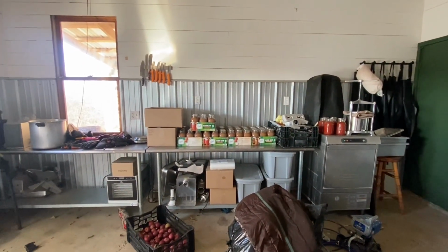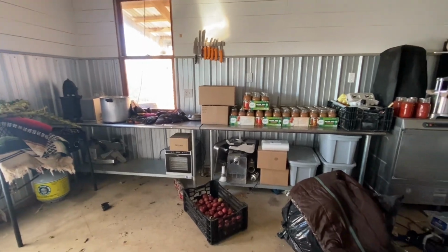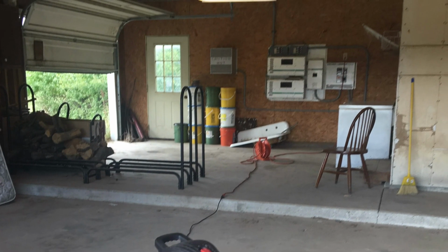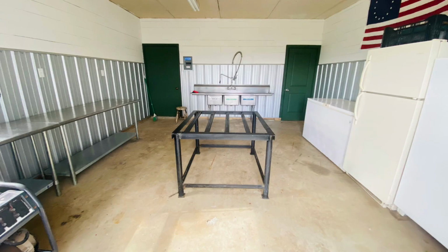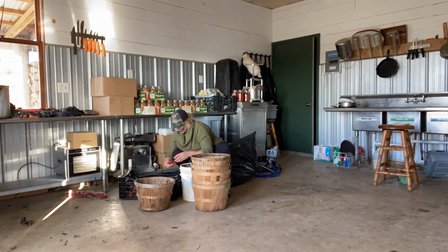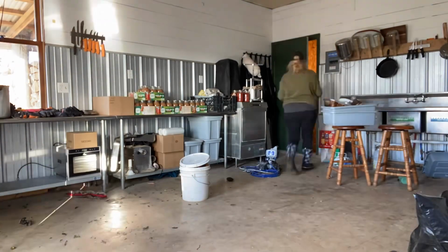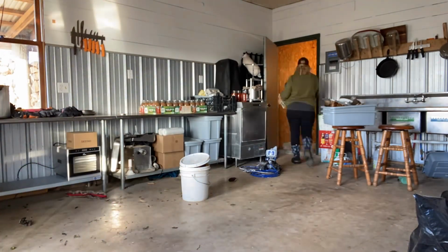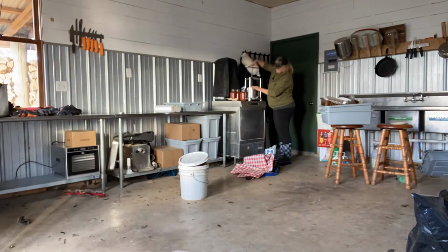If you have not seen our scullery before, this is a space that we built in the back of our garage last year. We worked on it throughout 2022. It was a 3rd stall. There's a 2-car garage in the front, and this was a 3rd stall in the back. We closed it off from the other 2 stalls and finished it out to be basically a secondary kitchen space for all of our homesteady type processing work. We do canning in here, we do butchering in here, we process all of our milk jars and pails in here, and it's a really awesome space.